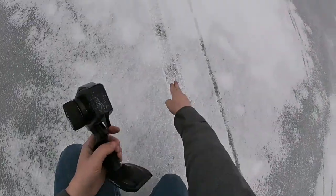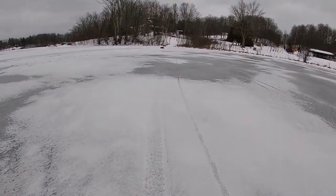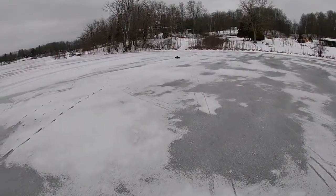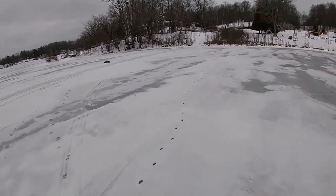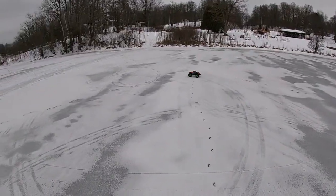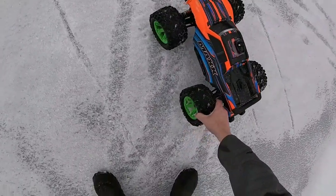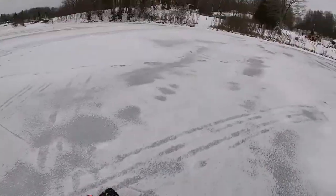Oh, here's a great example, guys, of something diffing out. Look at how wide this tire track is, and look at how skinny the right side is. I mean, that is just night and day difference all the way that way. That was pretty crazy. A tire coming loose. Good thing I noticed that. All right, let's get her back to the truck.